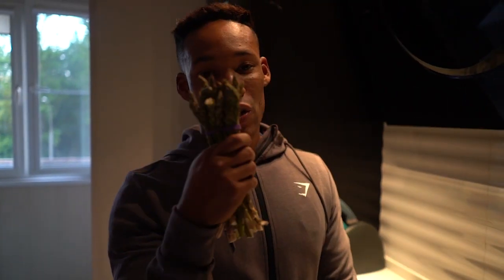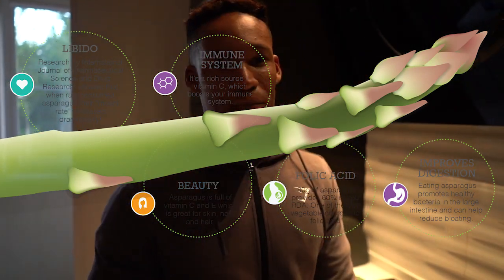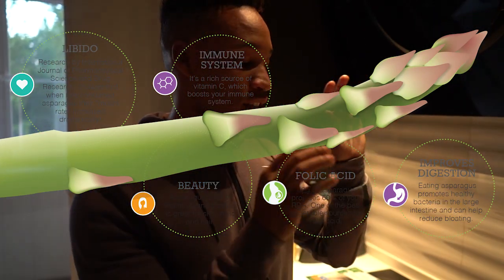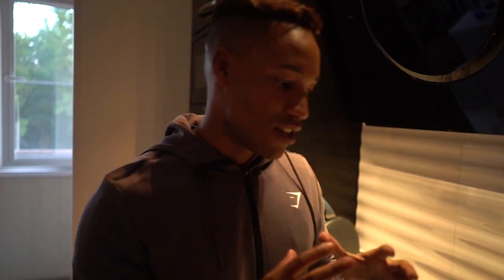Next one we're going to go is asparagus. This has been a champion in bodybuilding for a very long time. Just specifically for its ability to be a natural diuretic. It helps with your blood flow within the body and also maintaining a good amount of circulation.